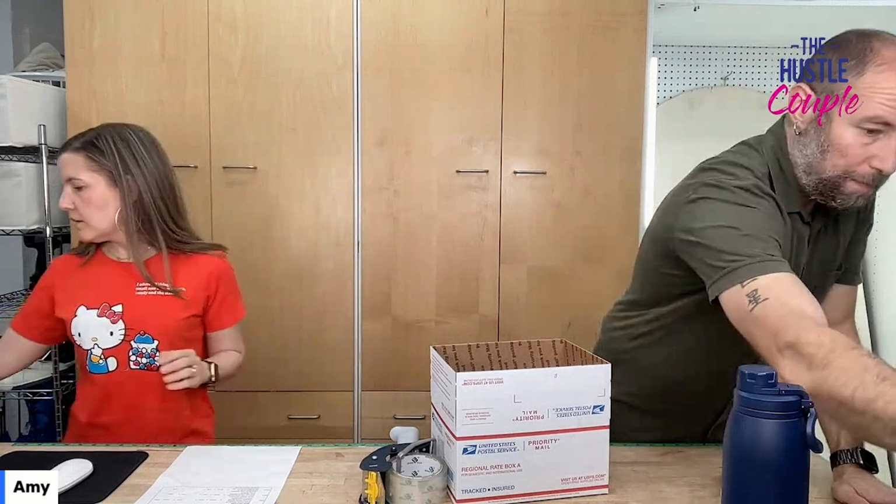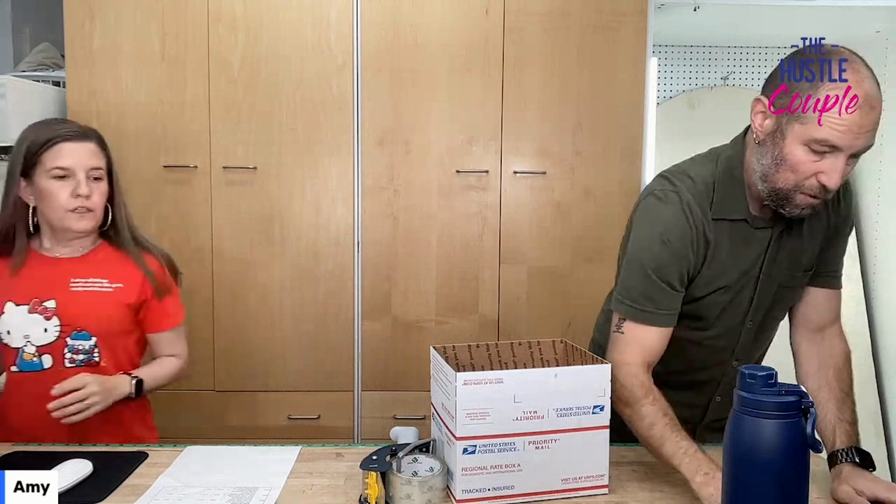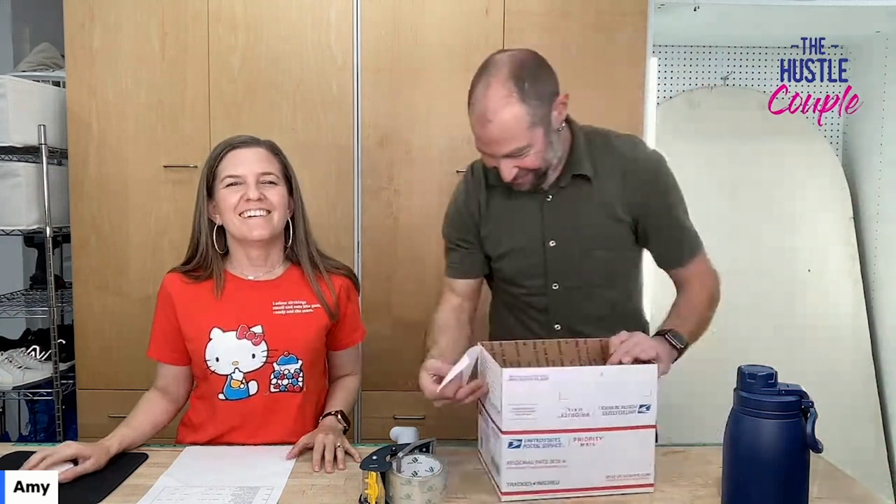Okay. All right. Oh, no, wrong printer. I do it all the time. Got to print it to the right one. The wrong one is the right printer. What is happening?